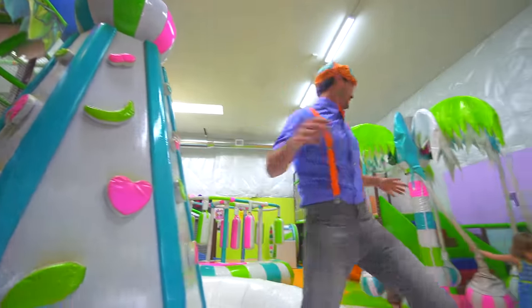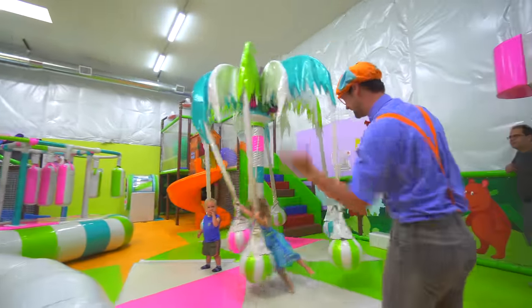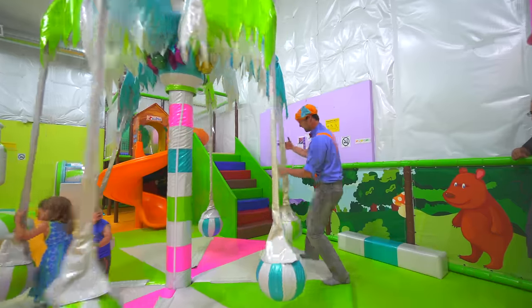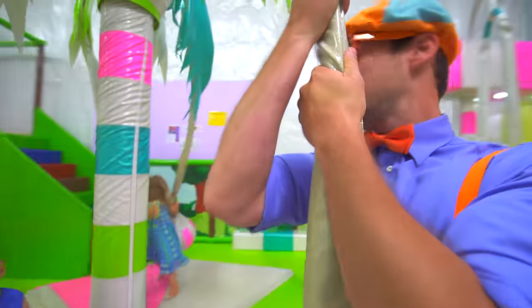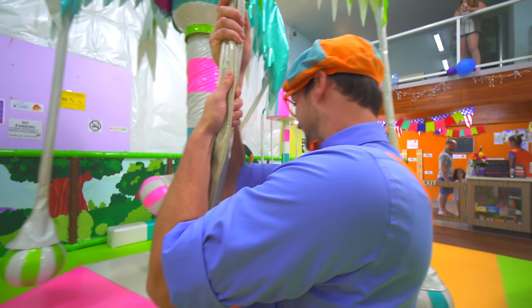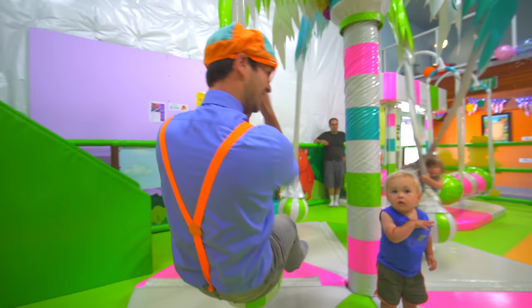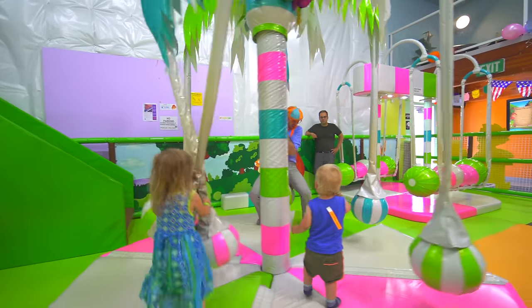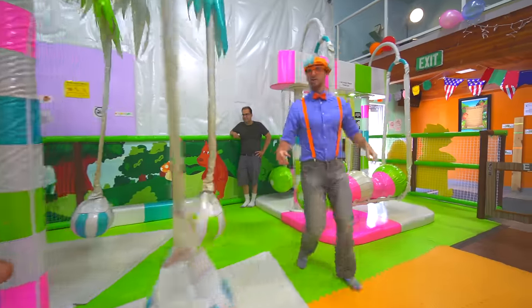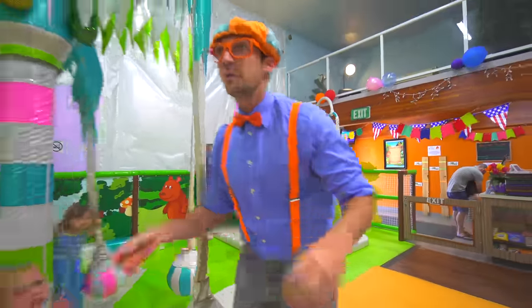So much fun. Woo! What are these? Hello. Look at this. You sit on these, and they're kind of like a swing. Whoa. Whee! Hey! Whoa! Whee! Okay. What's this over here? Wow!